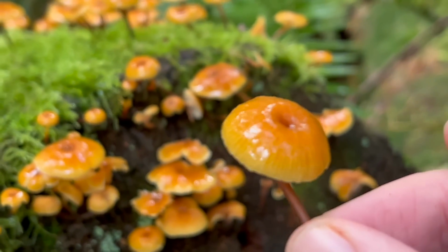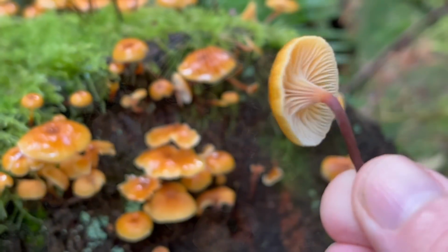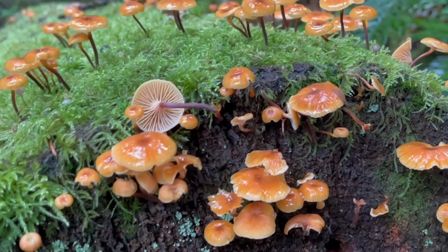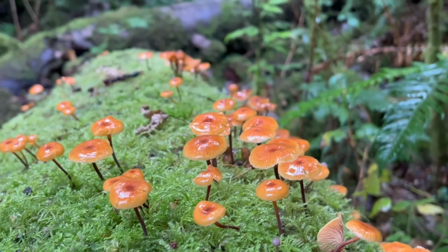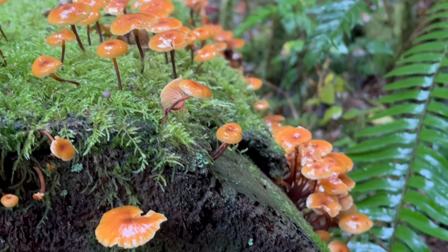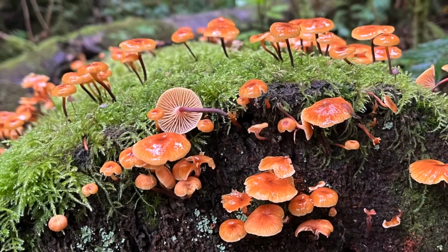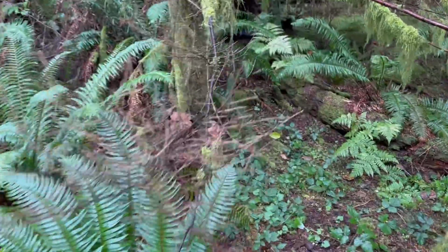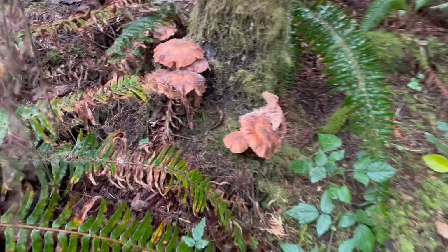So notice that where those gills are, it's that lighter color, but as you go further down the stipe, it's very dark. There are several Xeromphalina species that are all oftentimes described under the same name, but they'll grow in these massive troops on old decaying conifer wood here in the Pacific Northwest. Very cool to see.